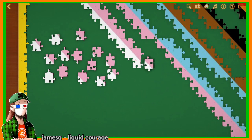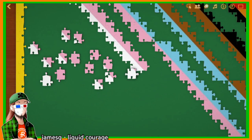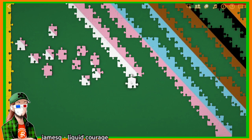This is one. But it's not it. This is the one. Don't like what I see in reflection. And then it's this one, I think. Maybe this one. Nice. And this should be the last piece like this with a knob like that.